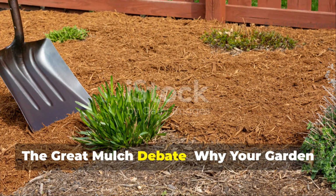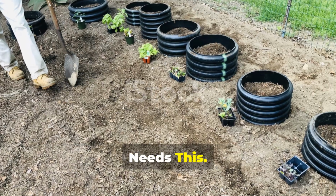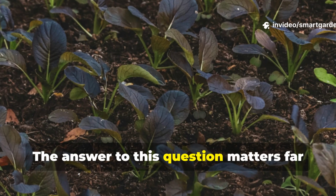The Great Mulch Debate. Why your garden needs this. Are you using the right mulch for your garden beds? The answer to this question matters far more than you might think.